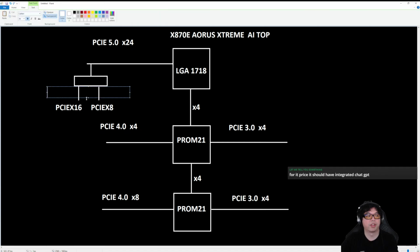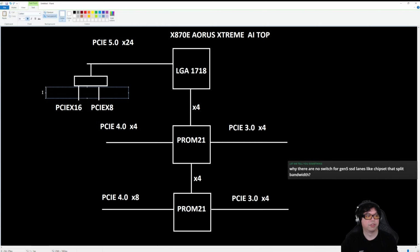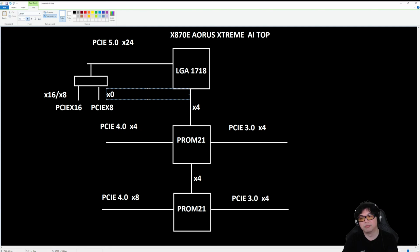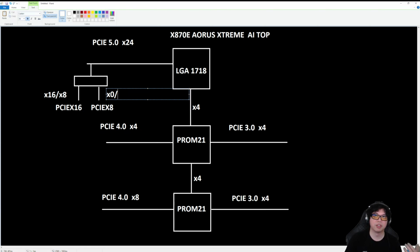So the combinations are you either have all the lanes to the GPU and nothing going to the second slot, or, whoops, what am I doing? It's never 0. That's not right. It's either going to be X16 or X8, meaning this first slot will either operate at 16 lanes or 8 lanes, depending on what is happening with the second slot. If the second slot is empty, it is operating at 0, not connected, so all 16 lanes are diverted to the GPU. If there is anything at all plugged into the second slot, it doesn't matter if it is a graphics card, a sound card, or a 10 gigabit network card, which I don't see why anyone would need one of those because this thing has dual 10 gig, it will run at X8.